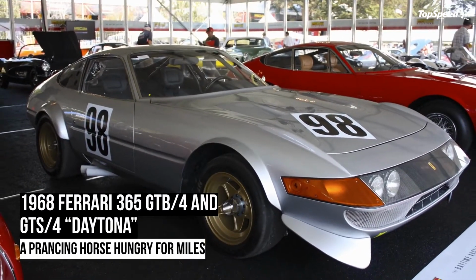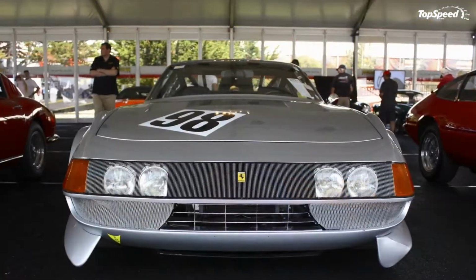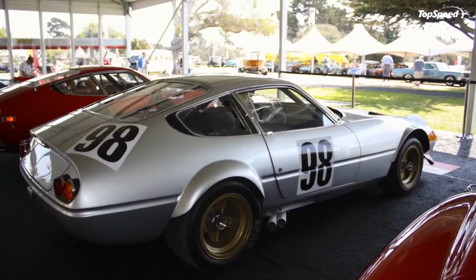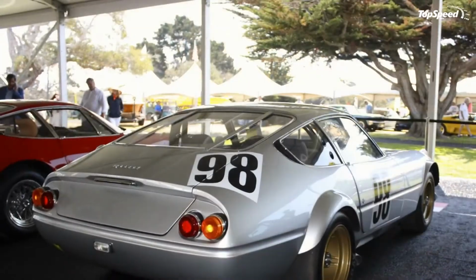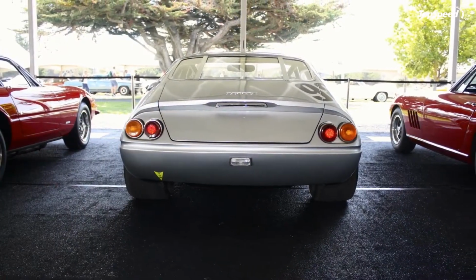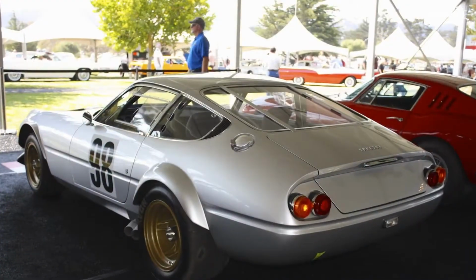The 1968 Ferrari 365 GTB 4 and GTS 4 Daytona. These days, if it's front-engine Italian Grand Touring that you're after, the Ferrari 812 Superfast is the latest and greatest.